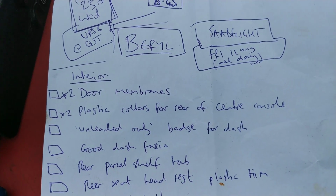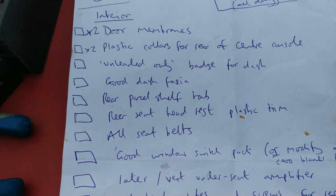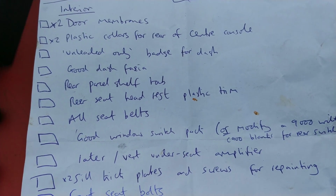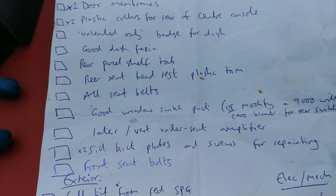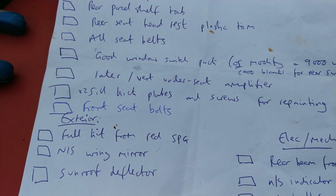No door membranes in this, no unleaded badge, no dash fascia, no rear passenger shelf tabs. One or two seat belts are okay. I've got a window switch pack. No amplifier in this one. Front seat belt bolts I've got, kick plates I've got.